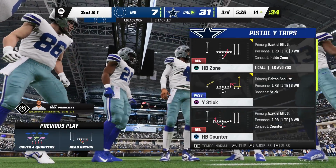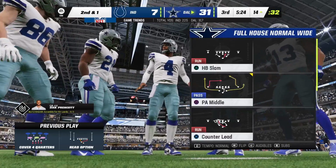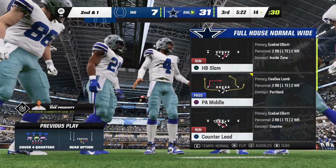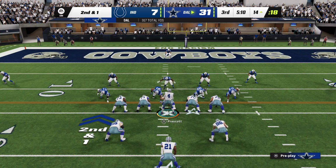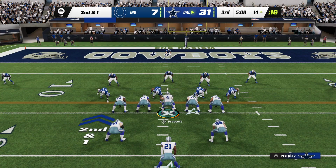Well, that last run makes this a 100-yard night. I've loved the way he's hit the holes. He's been quick, he's been decisive, and he's been a whole lot of fun to watch. The previous run, good for 9. Here's 2nd and a yard.